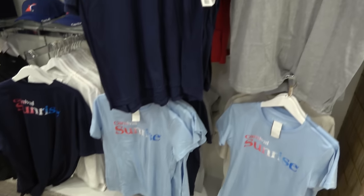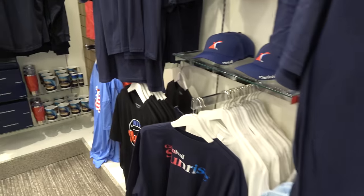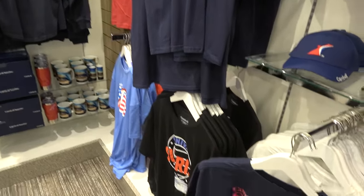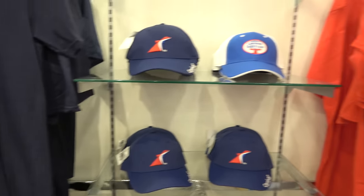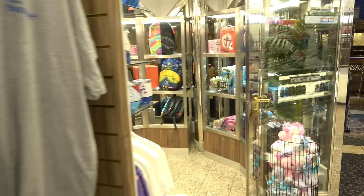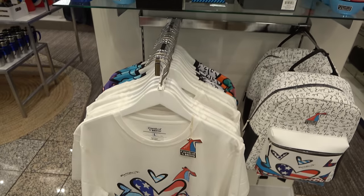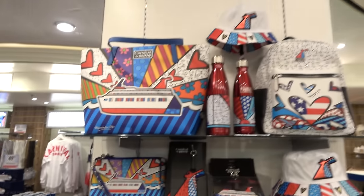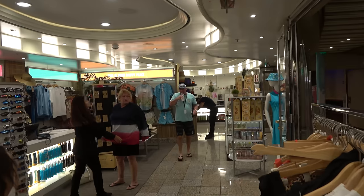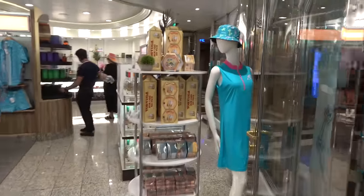Now you do have a series of merchandise over here for the Carnival Sunrise itself. And spirit jerseys. Some of the shirts are pretty nice. Carnival Sunrise hats. Moving along, I think that's most of the Carnival gear. You do have some more artsy style items, done by the artist Brito, or the company Brito, I'm not sure which one. That's a new line of merchandise for them. And they do have a series of stuff that is just kind of a normal shop.